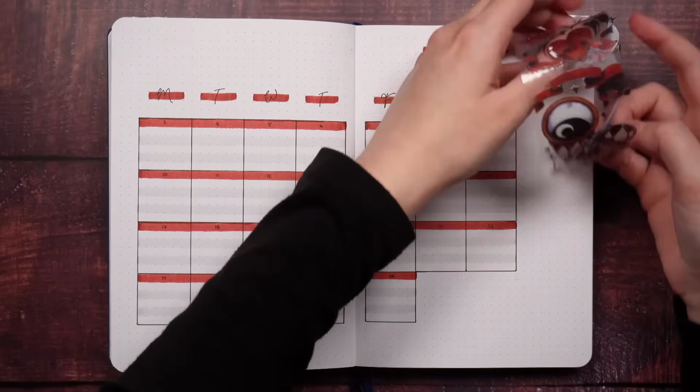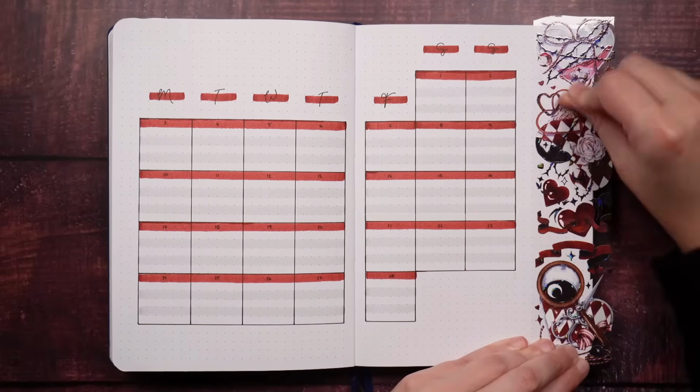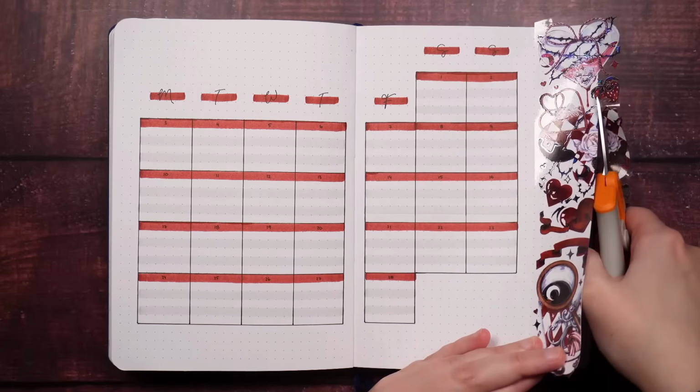But even with the mistakes, with the easy fixes that I put on top of them, I still think that this one came together quite well. By having the calendar positioned, so we have 4 days on one side and 3 days on the other, this left a nice large strip of space that I could put more of that decorative tape in.